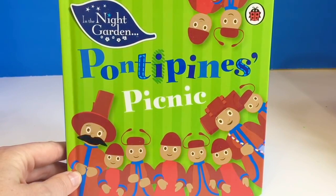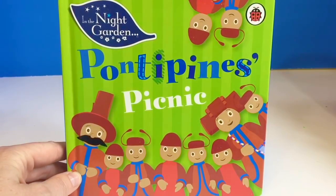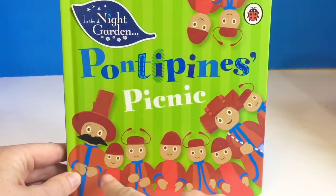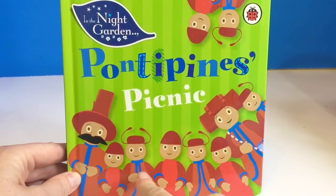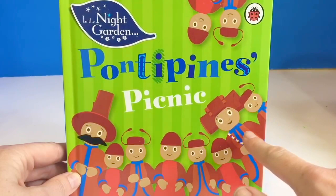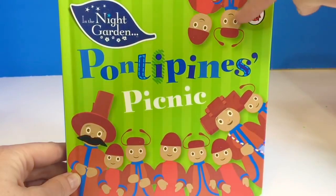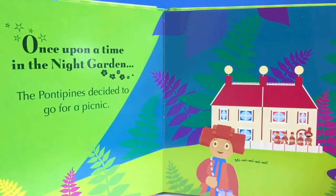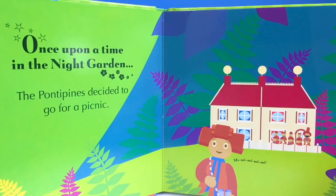Today we're going to read an In the Night Garden book called Pontypine's Picnic. Do you remember how many Pontypines there are? 1, 2, 3, 4, 5, 6, 7, 8, 9, 10 little Pontypines. Once upon a time, in the night garden, the Pontypines decided to go for a picnic.